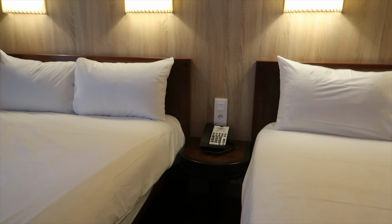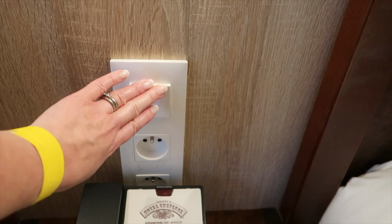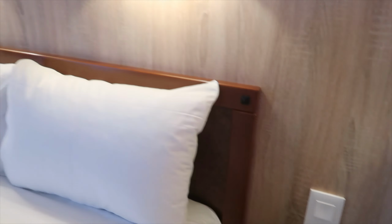There's a little telephone in the middle. Plug sockets, is that for the lights? That's the centre light, that one. Have you seen the curtains as well? Yeah, I saw those when we walked past outside. So cute. I love those.